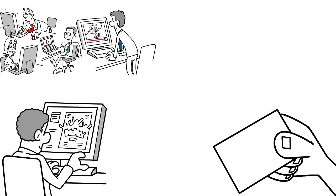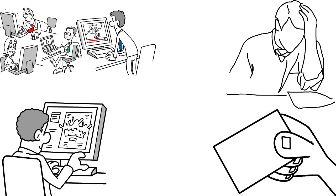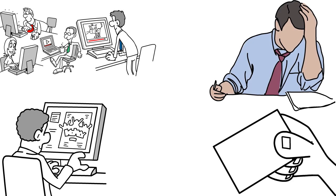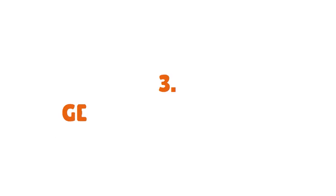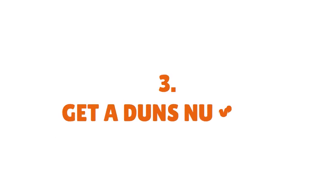So this is a very important way because you want to have liability protection. That's really important. If you want to divorce your personal affairs from your business affairs, you are creating liability protection. And also try to get a DUNS number. This is a number you get from Dun & Bradstreet. So this will help you further separate your LLC from your personal affairs. So this is really important.